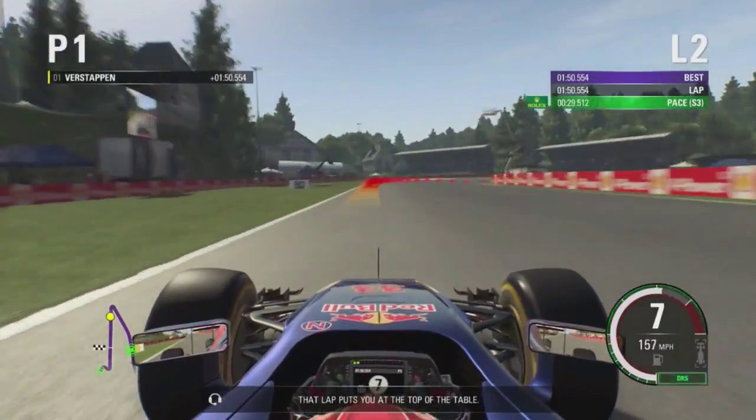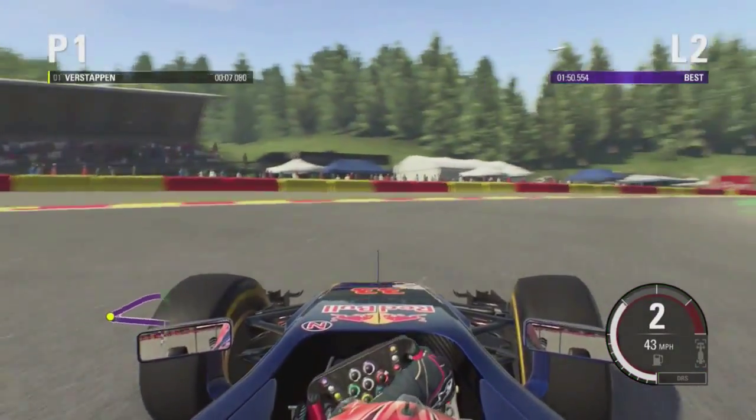So now we're going to leave you with a multiple camera angle view of the lap we've just done.